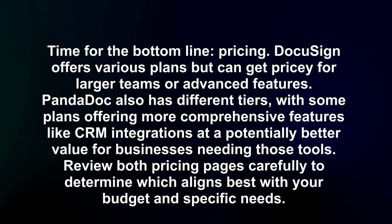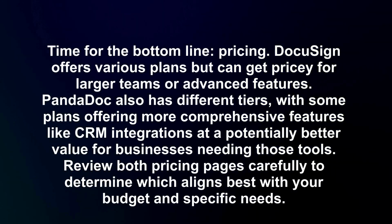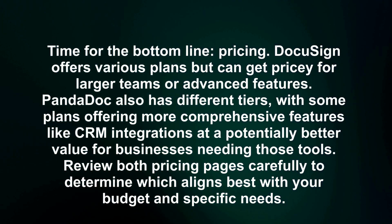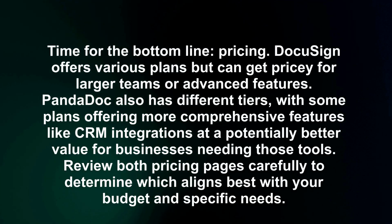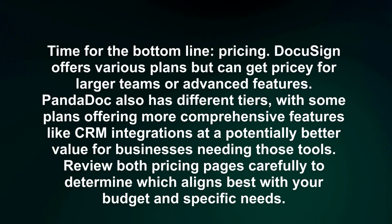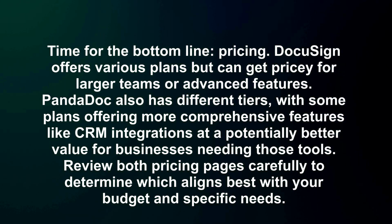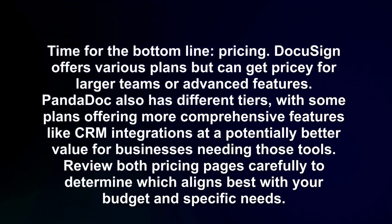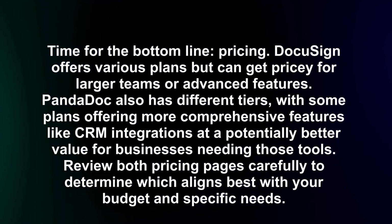Time for the bottom line. Pricing. DocuSign offers various plans but can get pricey for larger teams or advanced features. PandaDoc also has different tiers, with some plans offering more comprehensive features like CRM integrations at a potentially better value for businesses needing those tools. Review both pricing pages carefully to determine which aligns best with your budget and specific needs.